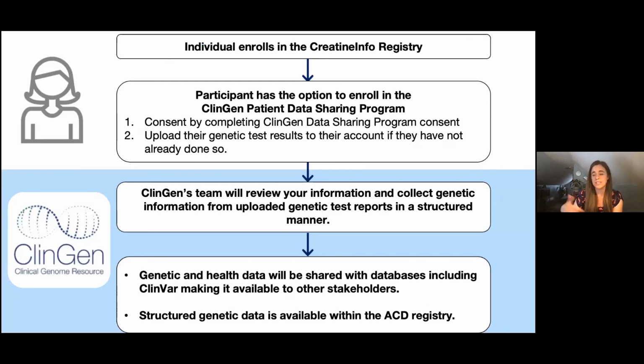As Sophia summarized well, participants in ACD have the option to participate in data sharing with ClinGen. This is an optional piece. You don't have to register elsewhere. It's just an additional survey within your registry. You enroll in the registry as typical and would complete that consent survey if you are interested. This consent walks through how de-identified genetic and health data are shared. Again, it's de-identified; your name and other identifiers are never shared. It does allow a small number of our team, myself and one other genetic counselor, to access your records to pull out the important pieces from your genetic test report.